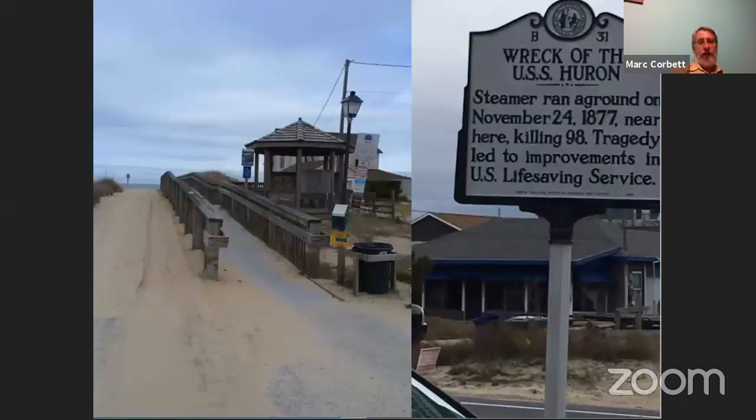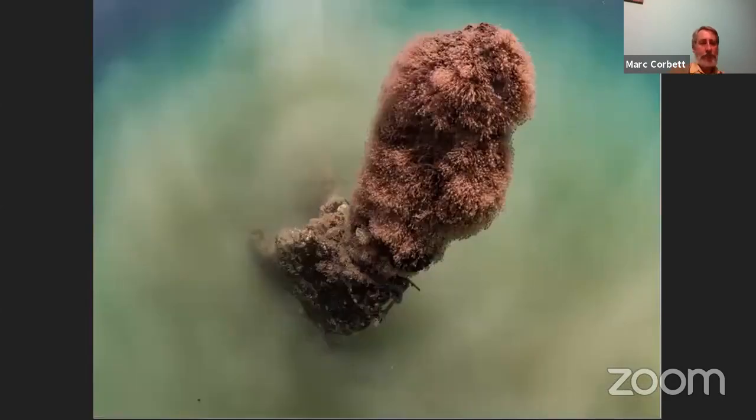The wreck lies just to the north of Bladen Street, a few blocks north of Nags Head Pier. There's a pagoda with information on the Huron at the beach access, and it's a pretty easy swim out to the wreck. This is the bow of the Huron.